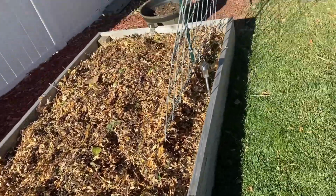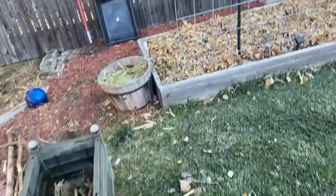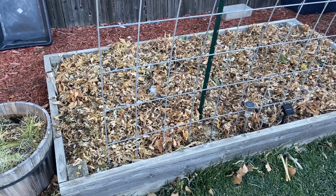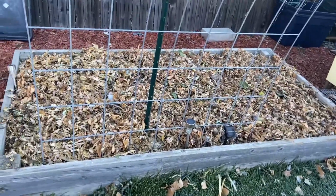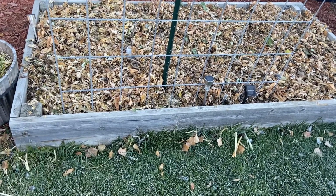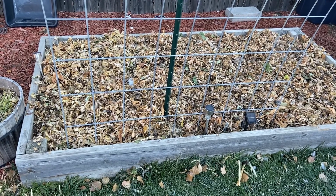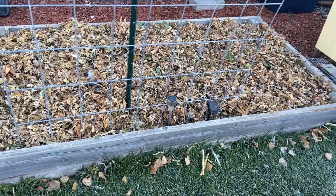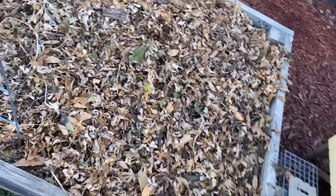So as you can see here, we got both garden beds filled up really well. Guys, this didn't take too long. It only took me about a half hour worth of raking to get all that. This is in the garden now. So what does that mean? It means throughout the winter and early spring, this stuff is going to break down, and it's going to help build that soil. It's going to help create a good spot for those healthy microorganisms that we desperately want in that garden to make sure everything's growing as strongly as possible.